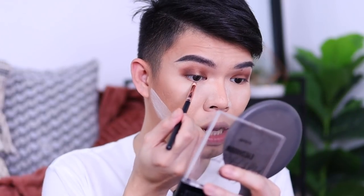Sa may lower lash line, same process lang din. Kukunin lang natin yung dark brown shade and smoke out lang natin siya. Pero hindi natin siya gagawing super mababang smoky kasi 'di ba usually ganun yung ginagawa ko. This time medyo gagawin natin siyang mas close sa waterline. Ayan guys, ganyan lang. And of course, sa may kabilang eye, ganun lang din yung ating gagawin.